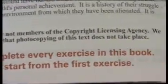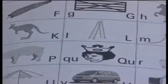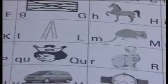What I don't like is that you can't photocopy it. So, for example, you've got this here, which is pictures and the letters. I would have liked to photocopy that, blow it up, cut it up, and play games with it to reinforce the letter sounds with her.